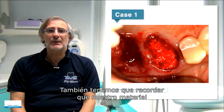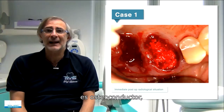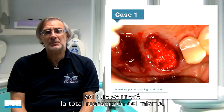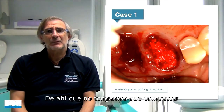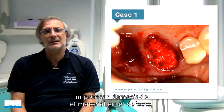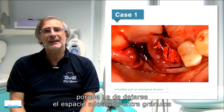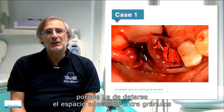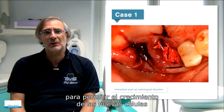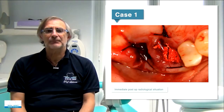Also, we need to remember that our material is an osteoconductive material. So what we expect is a full resorption of it, and that's why we don't have to compact or press this material too much inside the defect, because we want to keep the right space between granules in order to allow new cell growth and the blood supply to come between the granules.